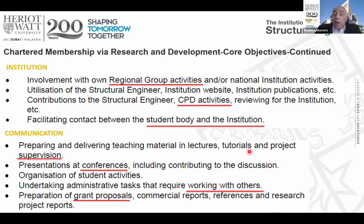Communications. We have many types of communication in academia. For example, supervision of a student is a type of communication between the academic and the student. Attending conferences is a type of communication. You can add it as evidence in your form here.